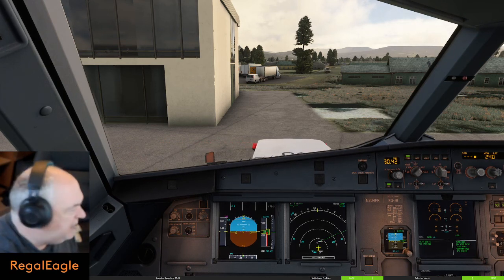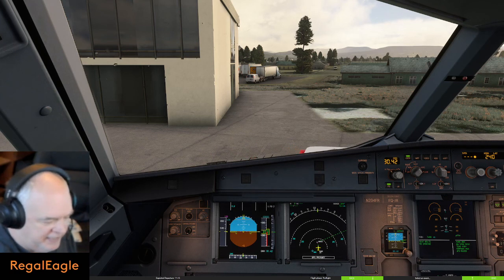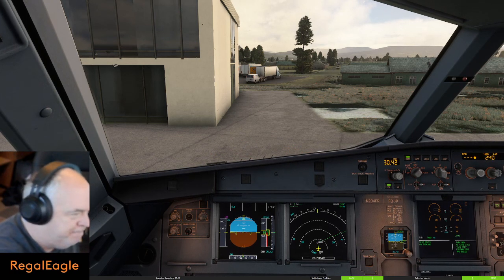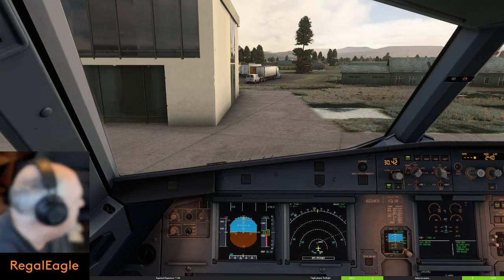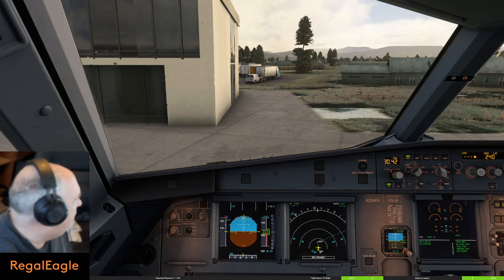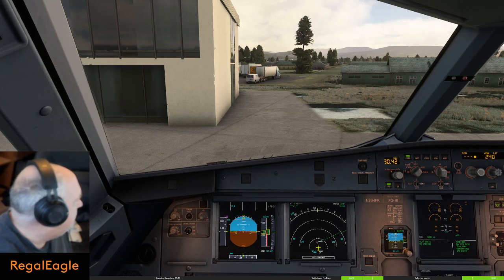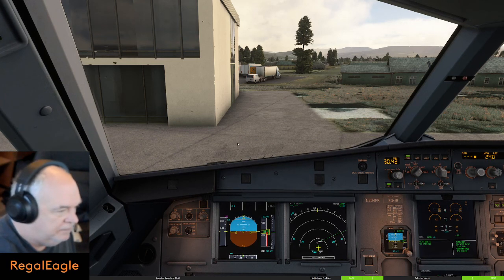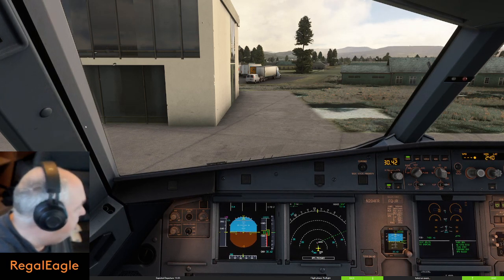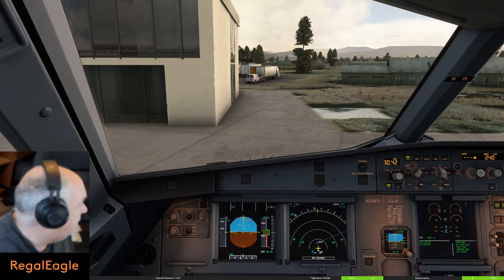Gunnison traffic, Frontier Flight 43 is taking a pushback at Gate 19, Gunnison. Before start checklist. Parking brake. Parking brake is set. Released.